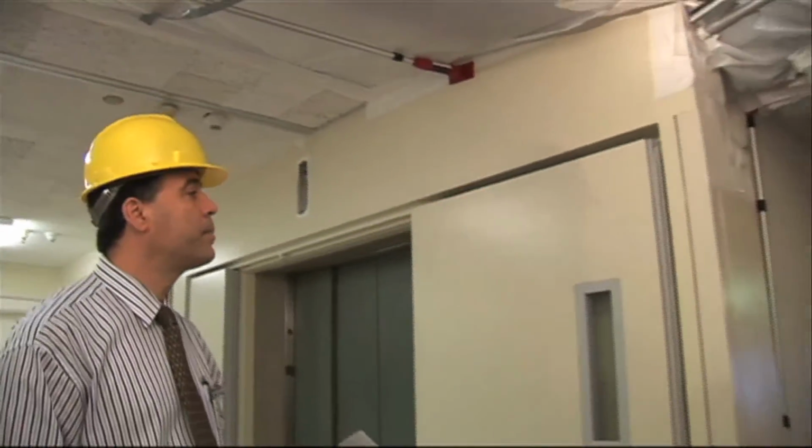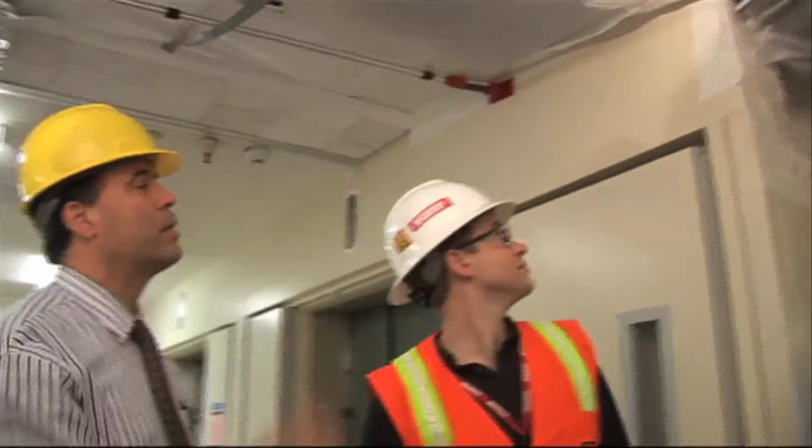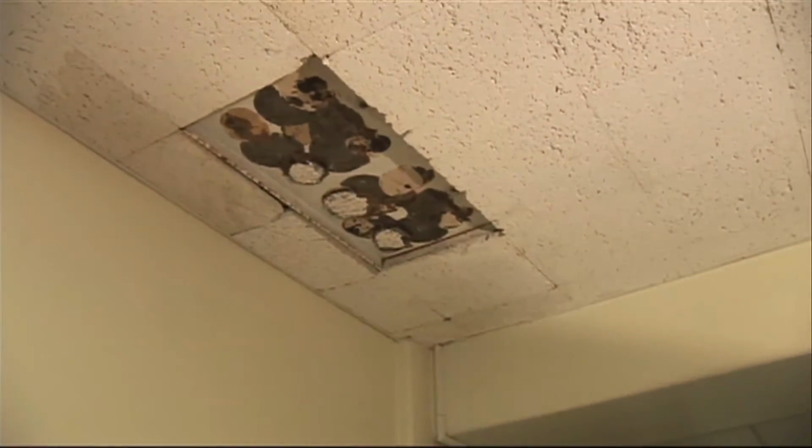Infection control, design and construction, and facilities management staff will regularly inspect the project site for dust control measures. If dust control measures are not in place, work will be stopped until the measures are corrected. Fines may also be assessed if dust control measures are not in place.